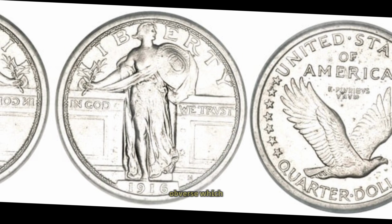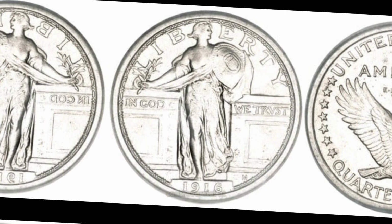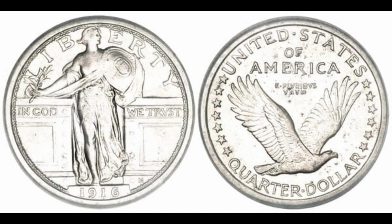The coin's obverse, which featured Lady Liberty, had an exposed breast, which was controversial at the time. This led to public complaints and, eventually, the Mint decided to change the design. By 1917, the Standing Liberty Quarter was altered, and the exposed breast was covered up.